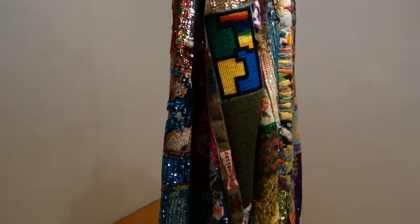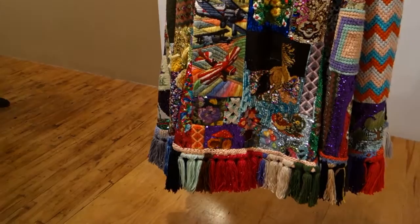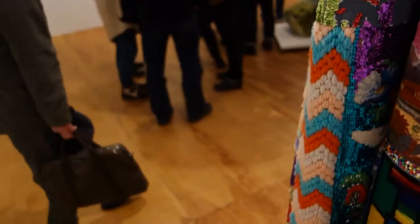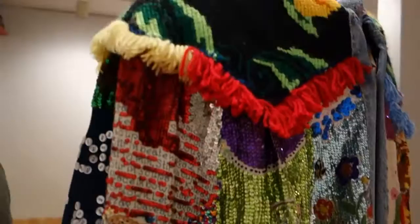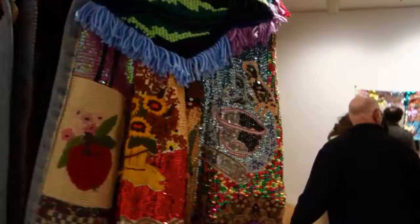This is titled Then and Now, a Cape collaboration with found and embroidered fabric, sequins, beads, yarn, embroidered floss, approximately 58 by 35 by 11. And he's got a price tag of $125,000 for this. Wow.